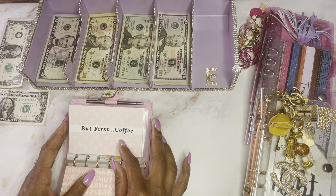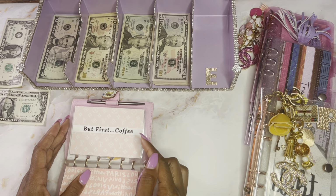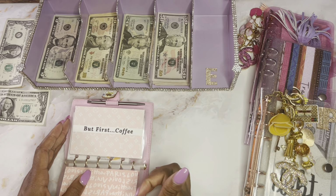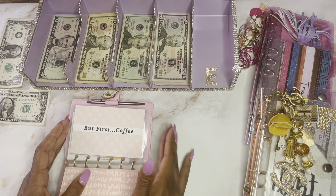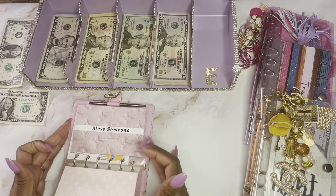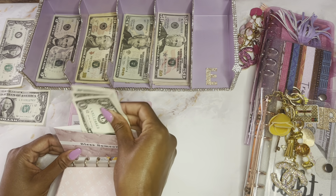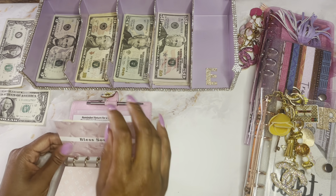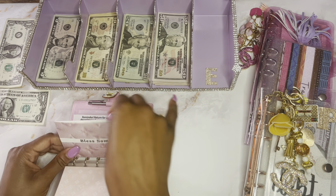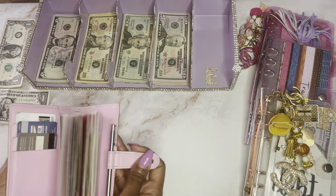And then, but first coffee, we are actually not gonna stuff that this week because I increased my grocery budget. I'm just going to add my iced coffee and my K-cups into that bill. So not stuffing this separately this week. And then Bless Someone does have a few dollars left in here. So we also are not gonna add anything to this envelope as well. All right, so with that, we have stuffed our cash envelopes.